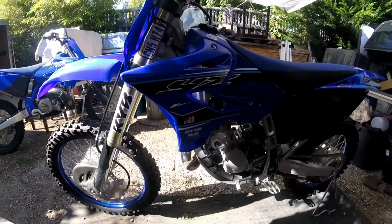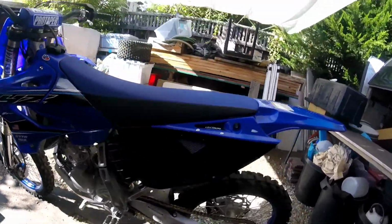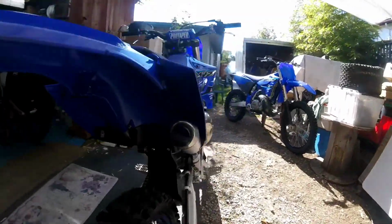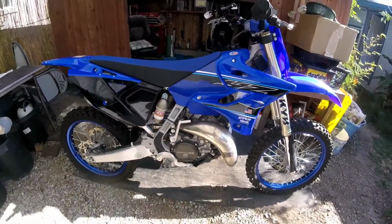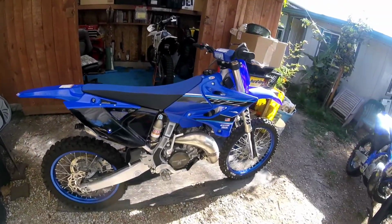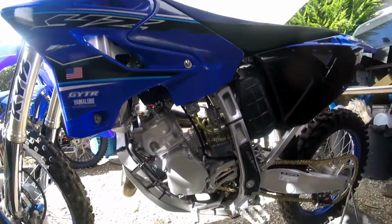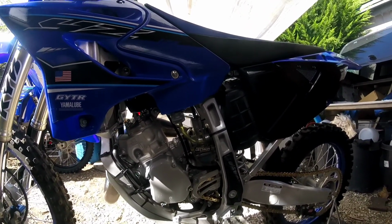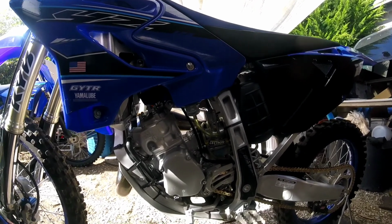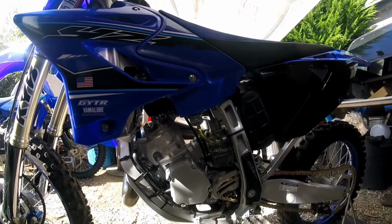Most of the upgraded parts are not really necessary. I had the Pro Circuit exhaust already from my 2010 model, so it's nice that it just bolted right up to the new bike. It's one thing that's nice about having them be the same. So I got the Electron right away just to extend the life of the motor and hopefully get me better MPG over the course of ownership. Again, it's not really 100% necessary.